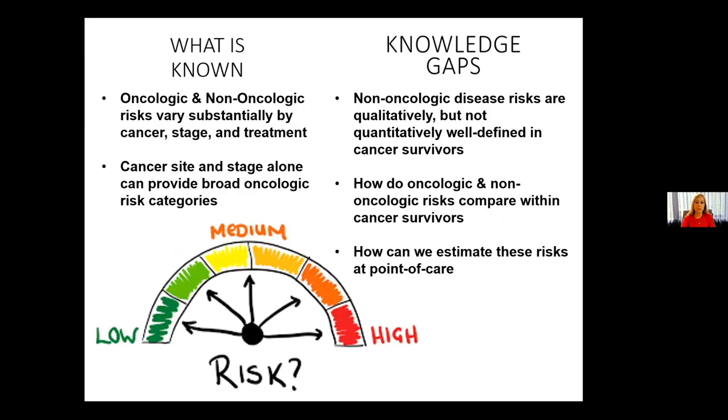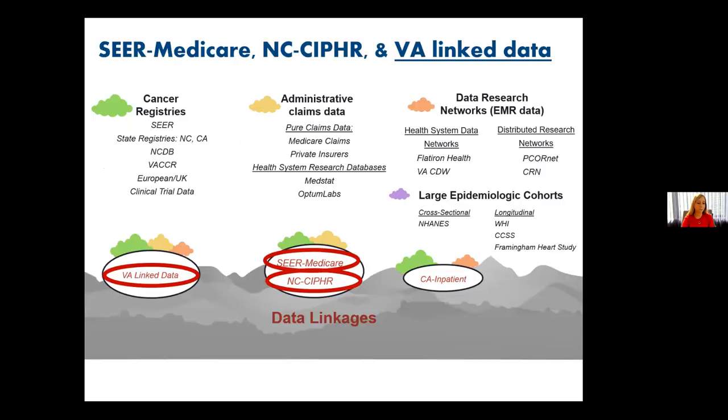So once again, we return to currently existing knowledge gaps which real world data and outcome methodologies can help to address. We know that oncologic and non-oncologic risks vary substantially by cancer stage, treatment, and cancer type. We also know that cancer site and stage alone can provide broad oncologic risk categories. However, non-oncologic disease risks have been defined qualitatively, but not quantitatively, in cancer survivors. And we do not know how oncologic and non-oncologic risks compare or compete within cancer survivors. There's also a need to estimate these risks at the point of care.